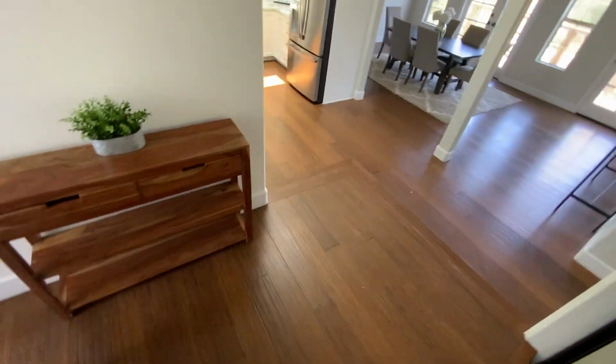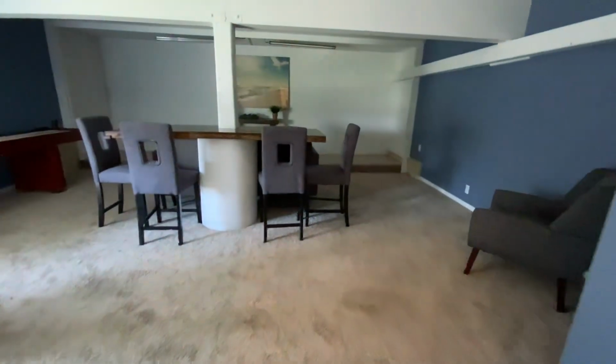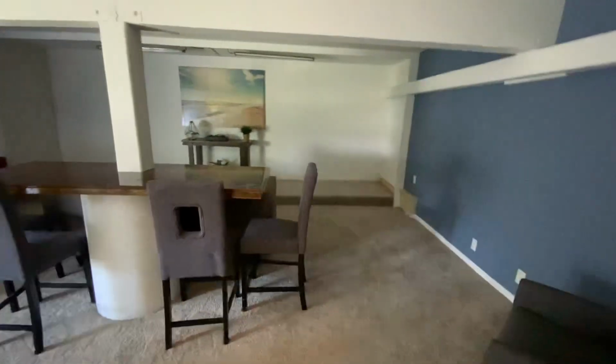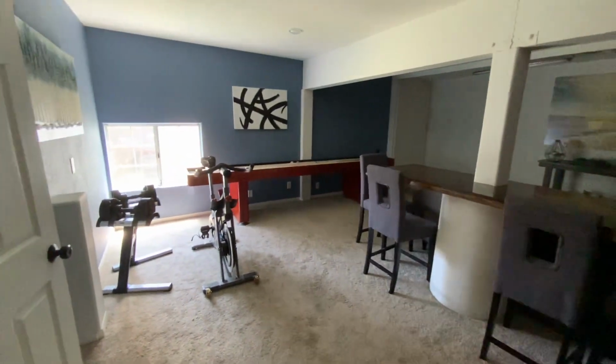Split level home with the bedrooms downstairs. Lots of more stairs. So this is the first room. It looks like a game room. You're probably built into the side of the mountain right here.